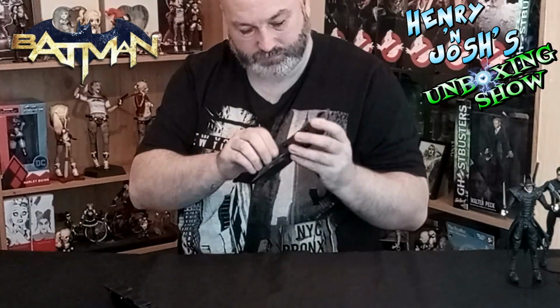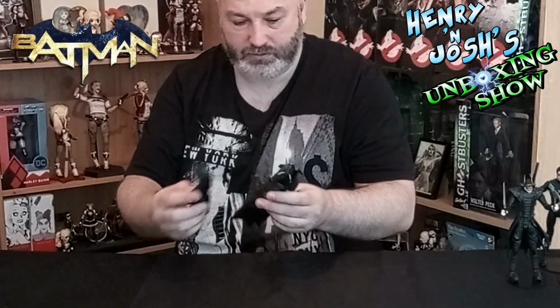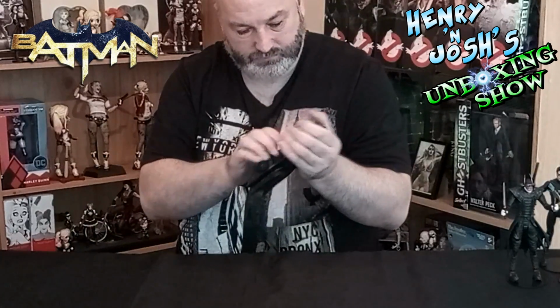Before we get to the Raptor, let's build the Batmobile that comes with it. Now, when I say build, it's really just putting 3 pieces together. Oh, that was a satisfying snap. And there we have it.